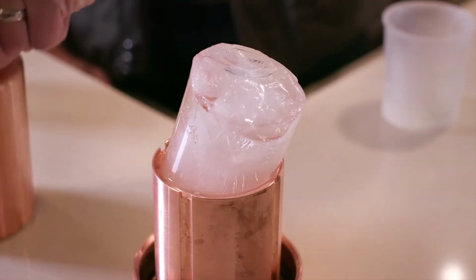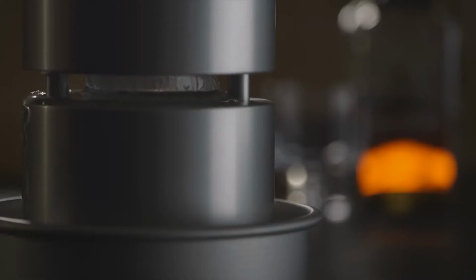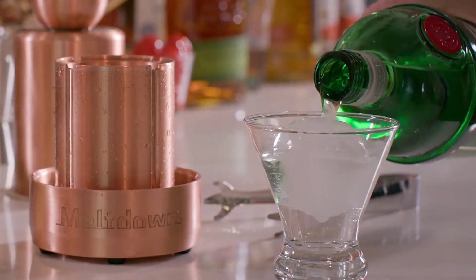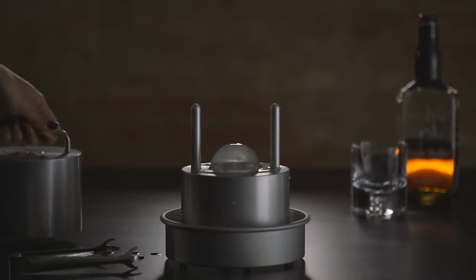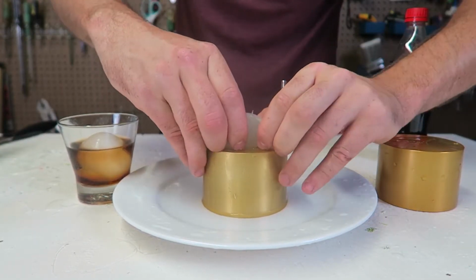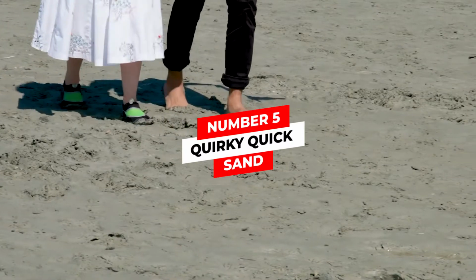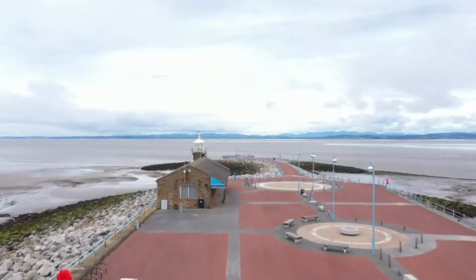How ice ball makers work is that they create the desired form by melting a large block of ice. It achieves this by sliding 2 large blocks of aluminum together on the inside, each with a hemisphere cut onto one side, precisely. Aluminum has a high heat conductivity and capacity. Quirky quicksand. In the movies, quicksand is dramatically depicted as a surefire death trap that slowly sucks its victims under.